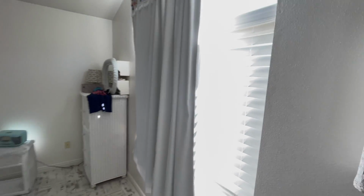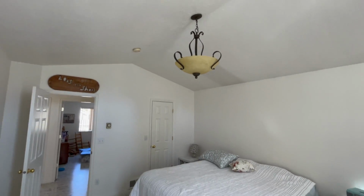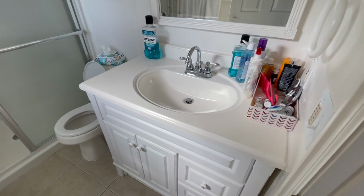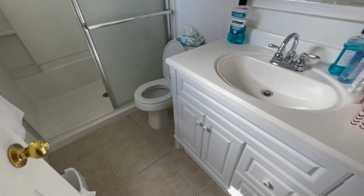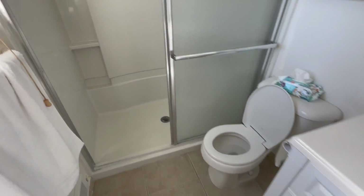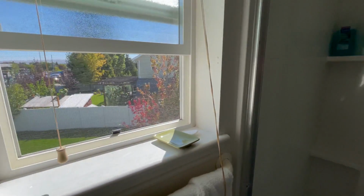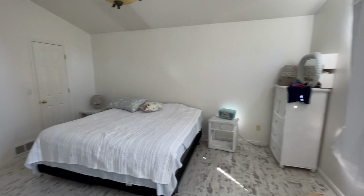Nice big window in here. I like the vaulted ceilings in here. It makes this room feel really nice and big. And it does have an ensuite. It's got a standard sink, not a double in here. Same tile from before. And you've got a stand-up shower. All fiberglass surround. You can see a little bit of repair work maybe there. And then it does have a nice bright window in it. This is all natural light in this home. I haven't really turned on any lights in here, so you can see it's nice and bright.